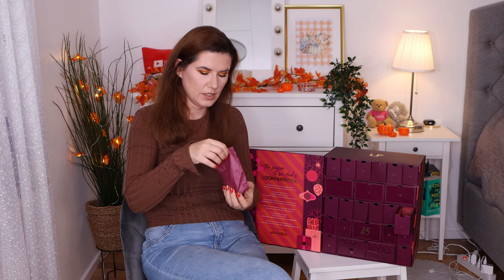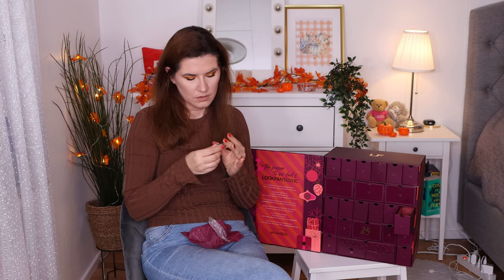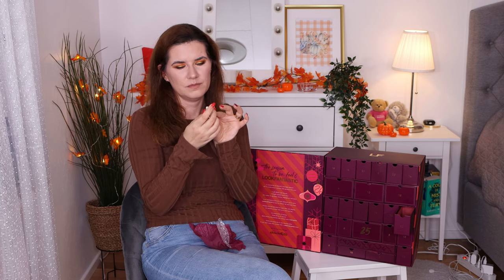20. Oh, something small. Why? Oh, this is so small. Bio Effect EGF Serum for improved appearance of skin. Why did we get this small size? I mean, 3 milliliters. We could definitely get more product. This is a nice product. I've used this before.